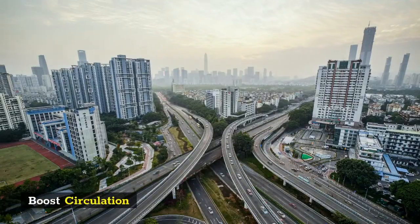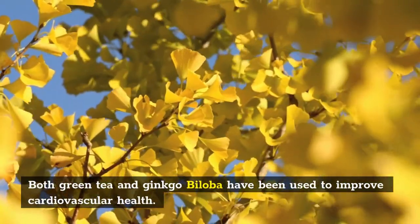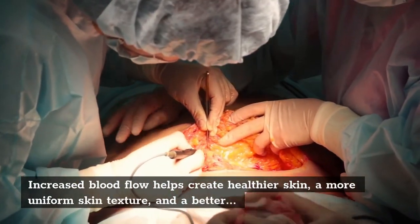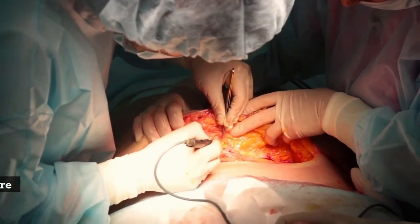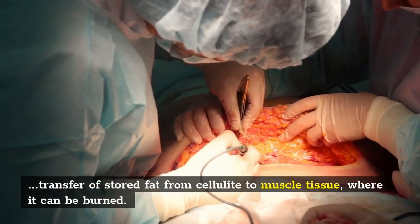10. Boost circulation. Both green tea and ginkgo biloba have been used to improve cardiovascular health. Increased blood flow helps create healthier skin, a more uniform skin texture, and a better transfer of stored fat from cellulite to muscle tissue, where it can be burned.